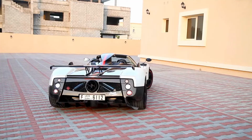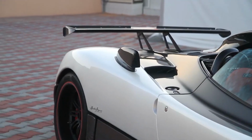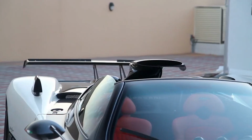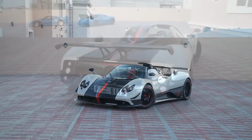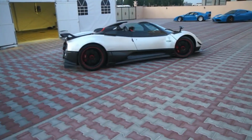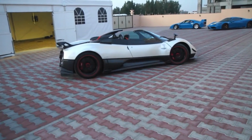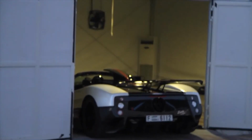The car accelerates to 100 km per hour in 3.5 seconds. It is worth noting that the Pagani Zonda Cinque is equipped with a 7-litre, 680 horsepower gasoline engine. Since this model was released in a limited series, all cars were bought by reservation. The price for one such car is $2.5 million.